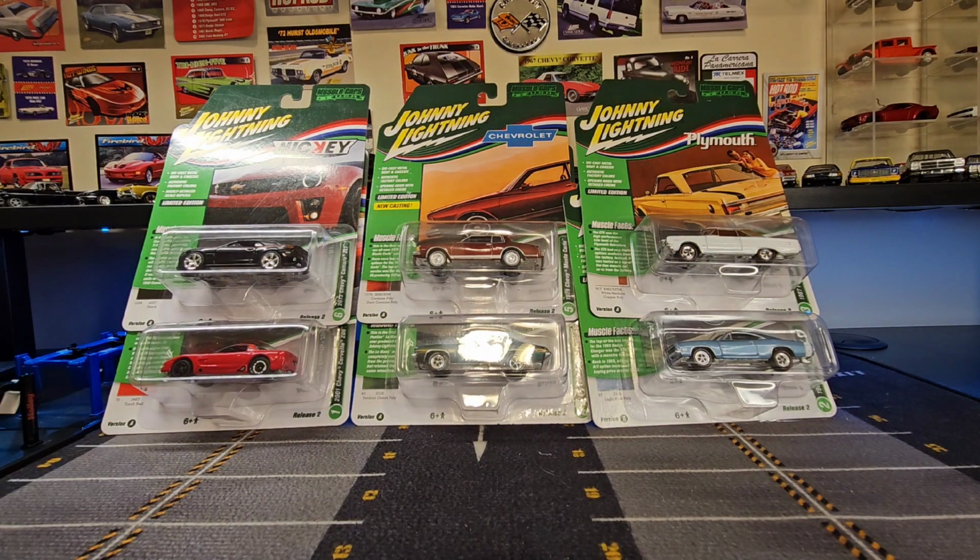I have some Coronets and things like that. A lot of Cudas. A lot of Challengers. And Darts, too. I don't know why. I have like 6 or 7 Dodge Darts up there. It's so many of them.